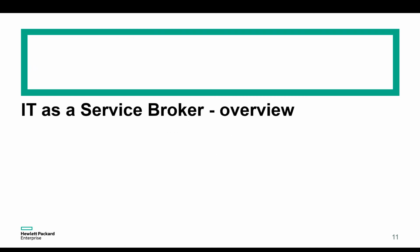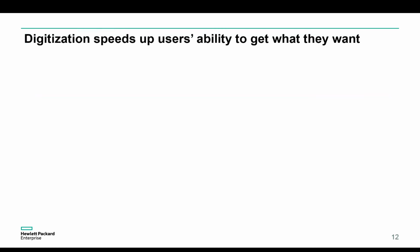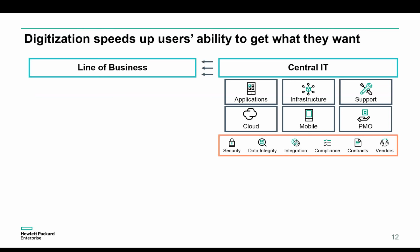Let me now very quickly go over the service broker, and talk about the business case for the service brokering operating model. As we know, entire industries are being disrupted by new operating models. It's maybe already a cliche, but we need to always think about how Uber turned the traditional taxi business on its head, or how Airbnb really changed the rental market.